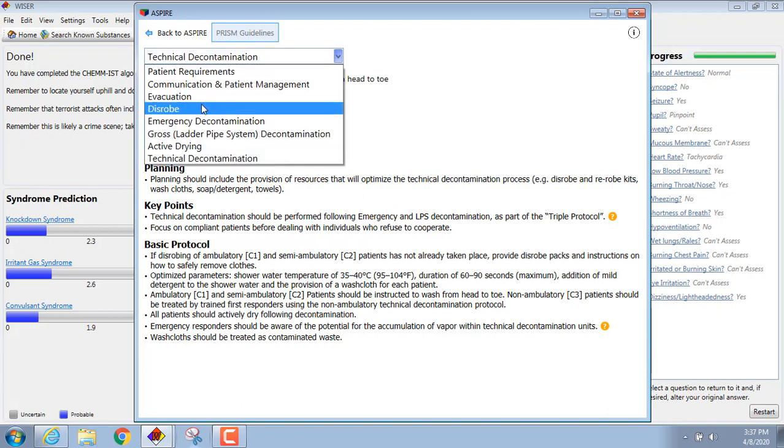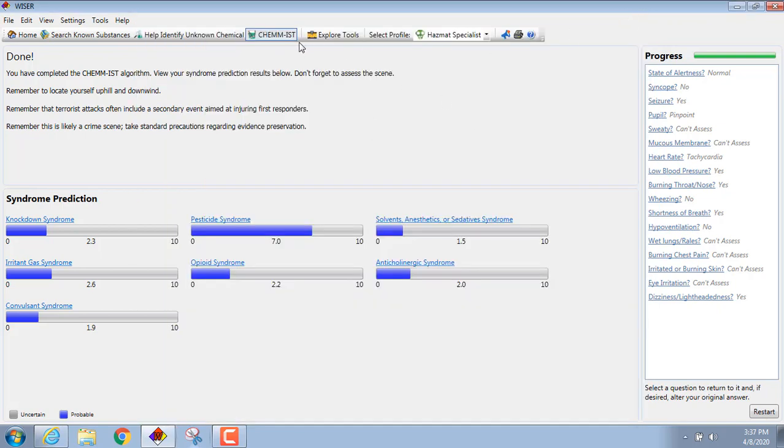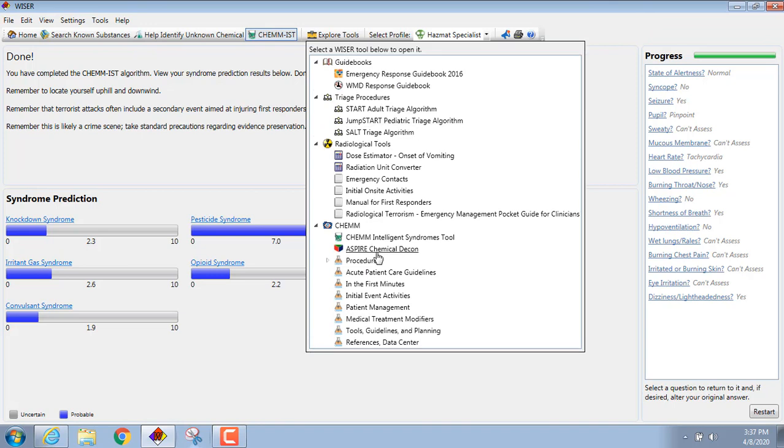But again, it's another tool, like a lot of the tools in WISER, where I could see them being super valuable on the planning side, to understand how we're going to react to a prominent chemical in our area. We can run different scenarios through here. We can look at decontamination recommendations, and we can look at the treatment for whatever syndrome that chemical can produce. So a lot of good stuff in here. And I think that about wraps it up. That's all our tools. So we went through the chem, the radiological, the triage procedures, and the guidebooks.